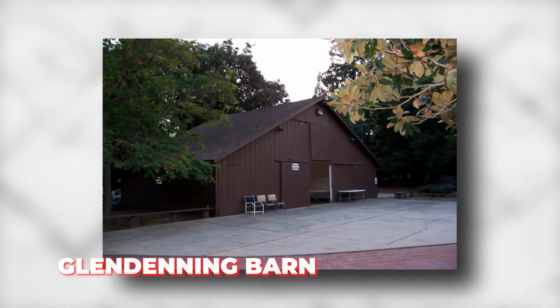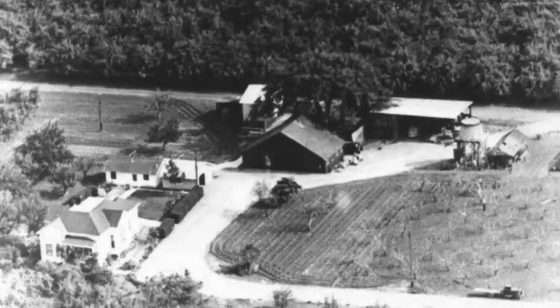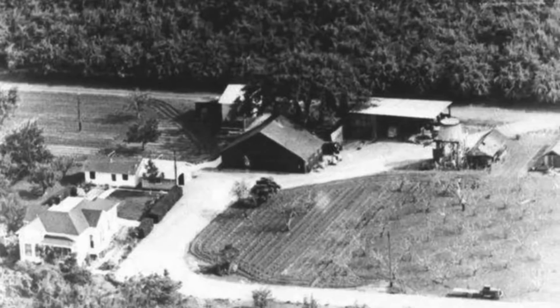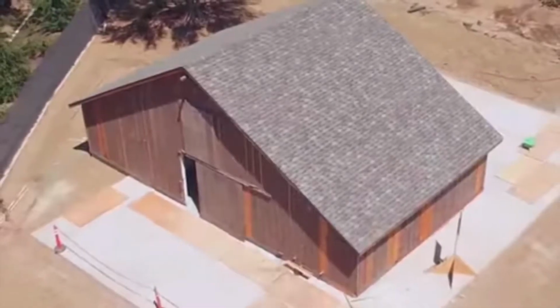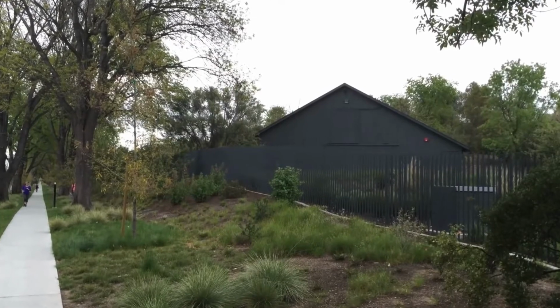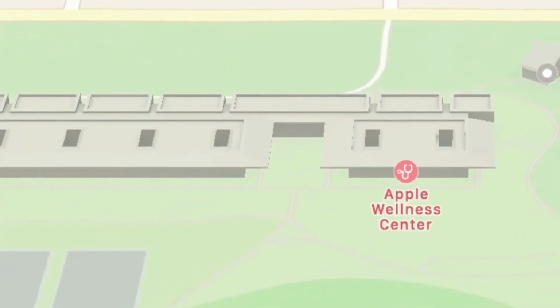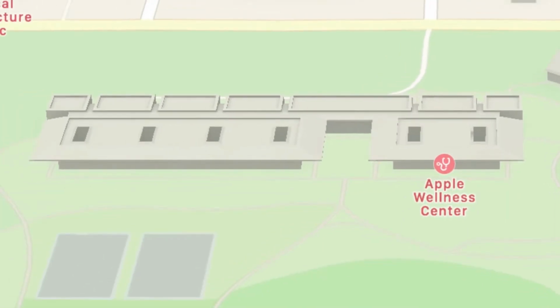Glendenning Barn is the most unusual structure in Apple Park. This barn was not originally part of Apple's plans, but since it was erected in 1916 and was already listed as historic in 2004, Apple could not destroy it as originally planned. Instead, Apple consented to utilize the barn as a maintenance structure with tools and other landscaping items being stored there.